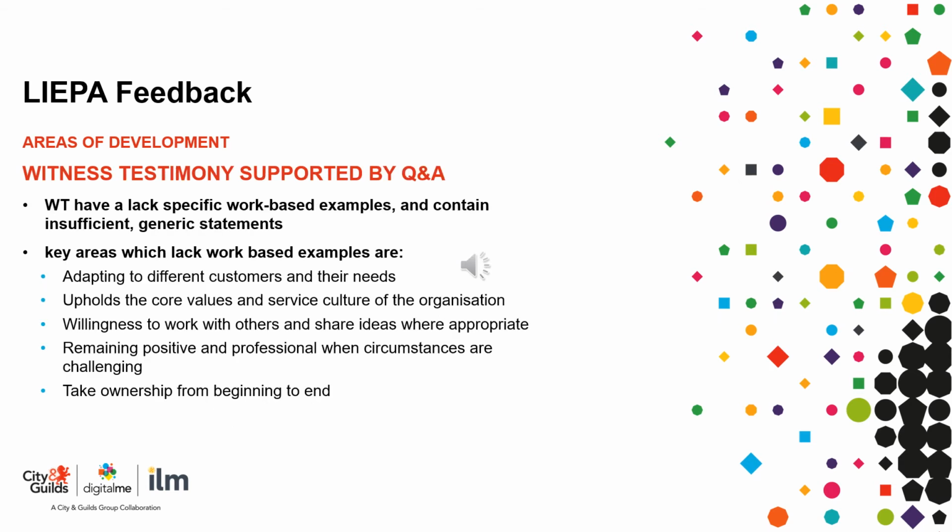So moving on now to the witness testimonies, which is supported by the Q&A, as an area of development. What we've seen is witness testimonies have a lack of specific work-based examples and often contain insufficient, generic statements. So making sure that the evidence that's going forward are specific work-based examples. And the key areas which lack work-based examples are adapting to different customers and their needs, upholding the core values and service culture of the organisation, willingness to work with others and share ideas where appropriate, remaining positive and professional when circumstances are challenging, and taking ownership from the beginning to the end.